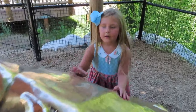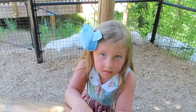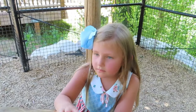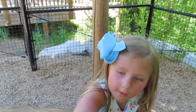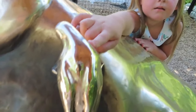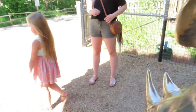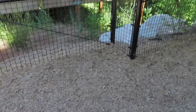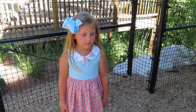Wait, even though this is a statue, do I still have to do the impression? I think you should have to do the impression. What does the rhino do? What do you think? I also have to do a bird. Yeah, there's a fake bird. I'll do the rhino first. Come over here in the shade where I can see you. What's your rhino impression?